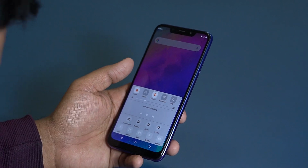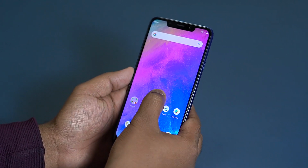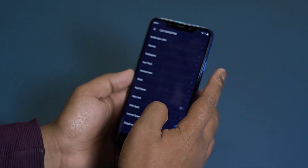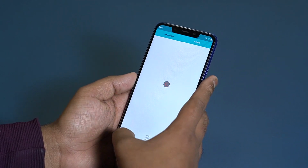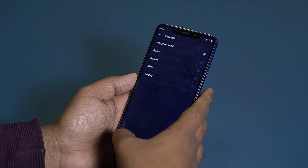Now wallpaper, widget and settings, again like the stock launcher, you get that here, but you also get something called customization. Now some of these options in the customization are a direct link to the settings. So for example, if you tap notification dots, it takes you to the notification settings in the settings panel and lets you turn on or off notification dots.